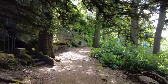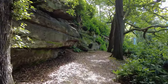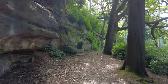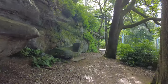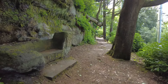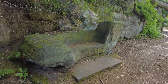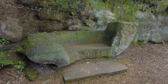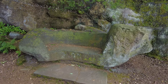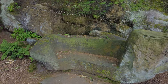Now again, on a path just below the Prospect Tower, around the corner, there's a path here, and eventually it leads onto something called the Rock Walk. But there's no access at the moment, but at the start of it here you can see there's a seat has been formed out of the rock here. That's an interesting little feature, and somewhere nice to have a rest. Actually, I might have some sandwiches there in a bit.